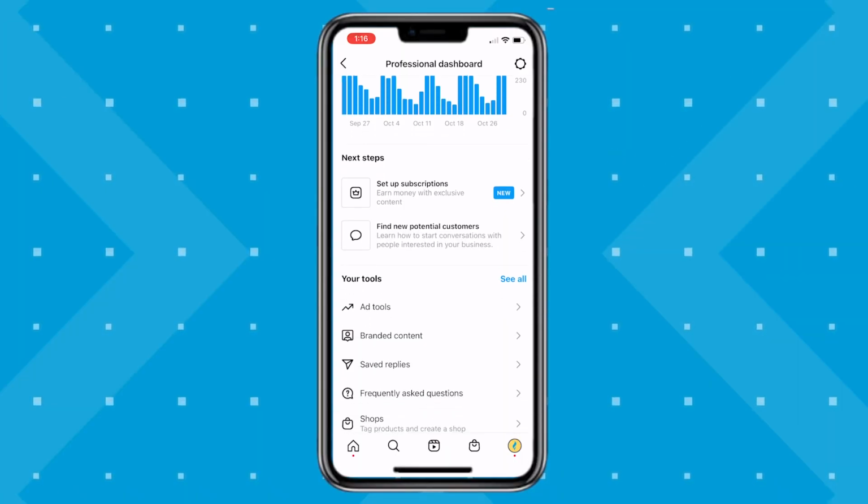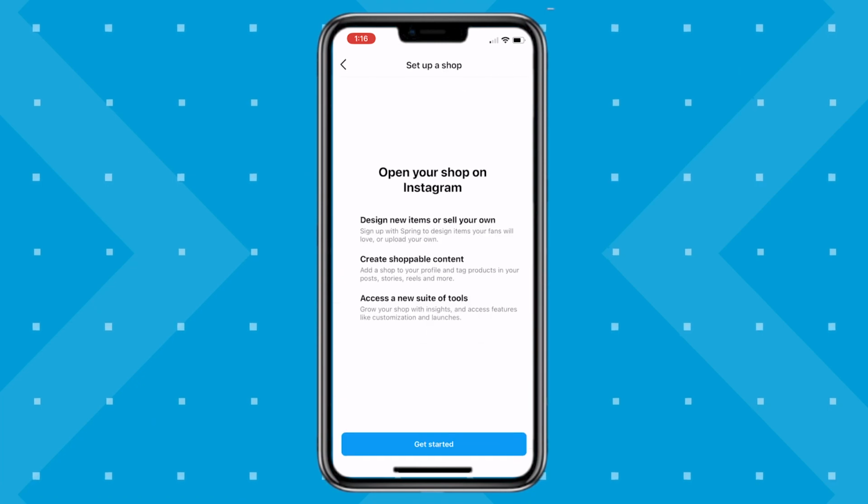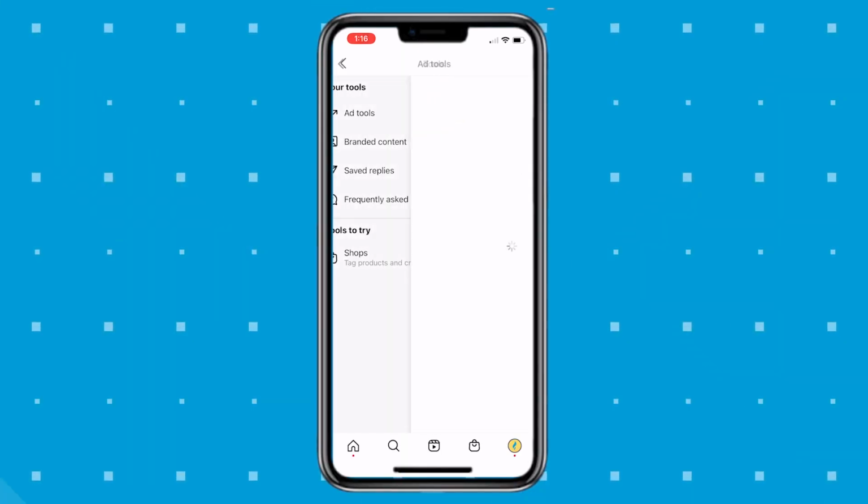Next up is Your Tools. I'm going to tap See All, and this is the list I have. Add tools, branded content, saved replies, frequently asked questions, and then shops under tools to try. Opening an Instagram shop doesn't really make sense for us since we're a service-based business, but if you own an e-commerce store and haven't set up your Instagram shop yet, you'll definitely want to do that. Add tools allows me to create new boosted posts or manage past ads, but as I've said before on this channel, do yourself a favor and only run Instagram ads via Facebook Ads Manager. Don't do them through the Instagram app. And if you don't know why, you haven't watched enough of our videos yet.